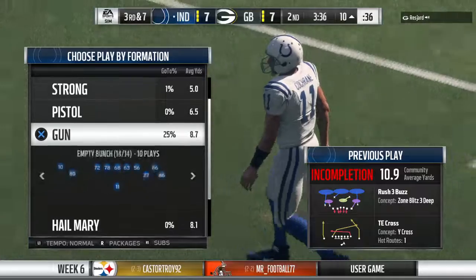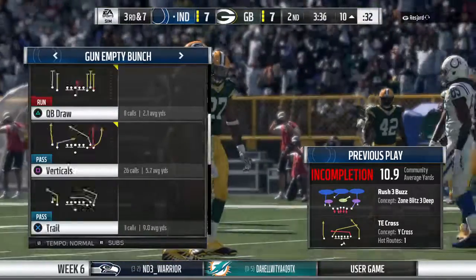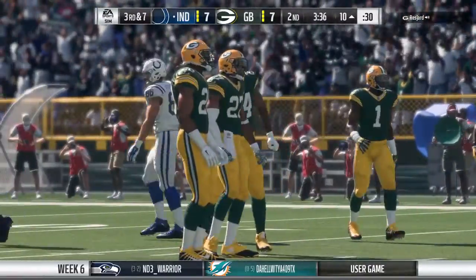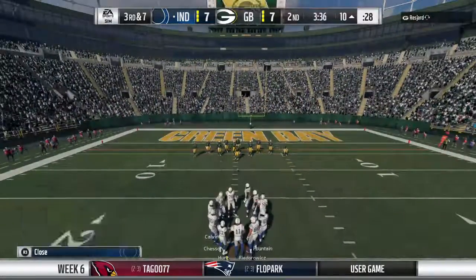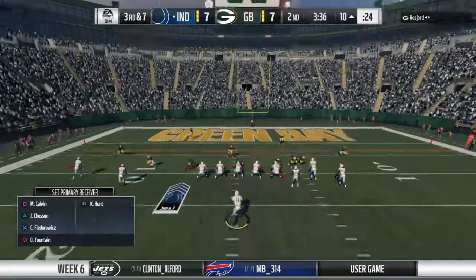Incomplete here. But one thing that I've liked defensively is that they've shown him a lot of different looks here in the first half. They've come after him. They've sat back. I think that's what you need to do to keep an offense guessing. And they certainly have kept them on their toes. That's why they haven't had much success on the scoreboard. So incomplete on second down. Now they'll look to convert here on third.